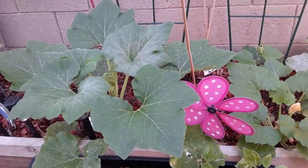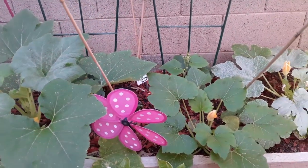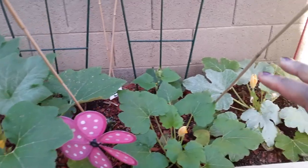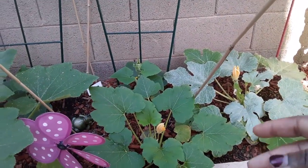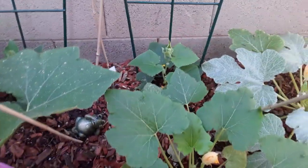So they say not to transplant squash, but since I have a small space garden, I do it anyway. But you can tell the difference between when you let it kind of grow in the ground and when you start it inside. But as you can see, both are flowering, which, look at how beautiful that is. But both have flowers on them. It's just that one is a lot bigger than the other.